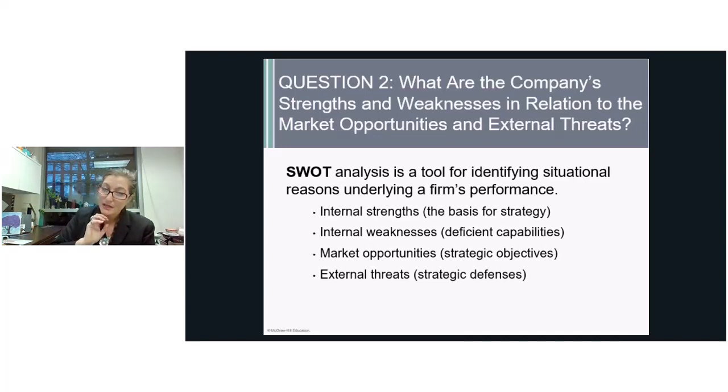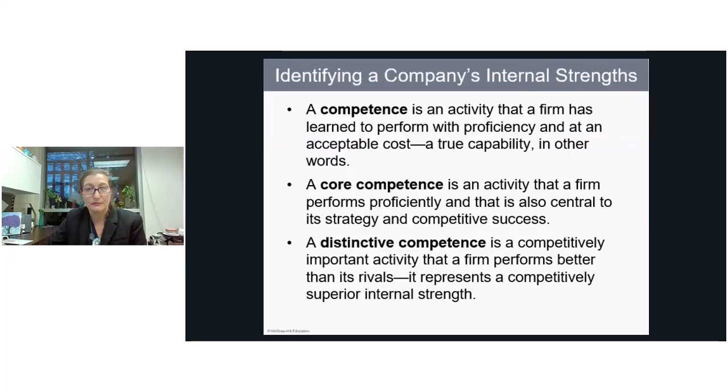So we begin with identifying core competence. What is this company good at? What's their internal strengths? What's their deficiencies? What market opportunities are they faced with? As well as what do they need to strategically defend themselves against? And when we look at strengths, we need to look at corresponding weaknesses. And similarly, when we look at opportunities, we need to look at corresponding threats.